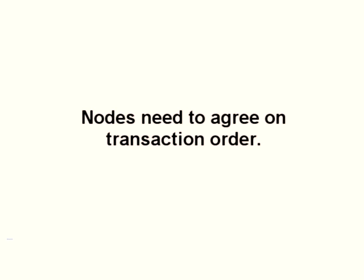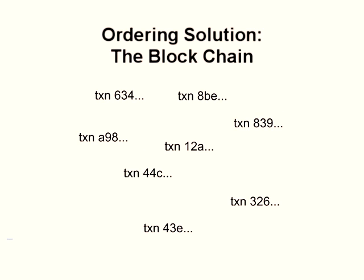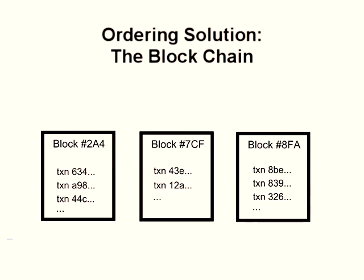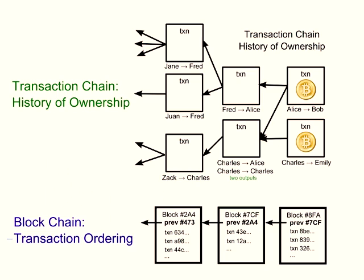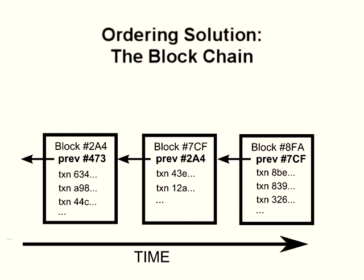In light of this, there needs to be a way for the entire network to agree about the order of transactions, which is very much a daunting challenge in a decentralized system. Bitcoin's solution is a clever way to both determine and safeguard the ordering through a kind of mathematical race. The Bitcoin system orders transactions by placing them in groups called blocks and linking those blocks together in something called the blockchain. Note that this is different from the transaction chain we discussed earlier. The blockchain is used to order transactions, whereas the transaction chain keeps track of how ownership changes.